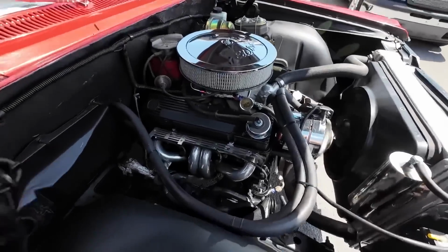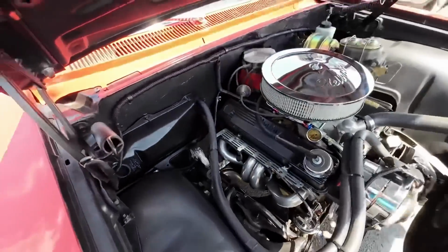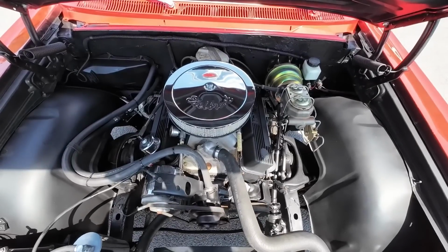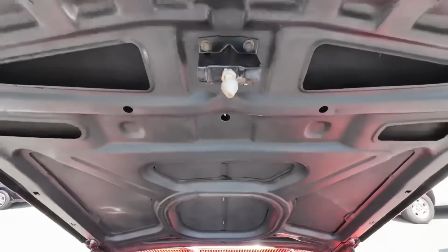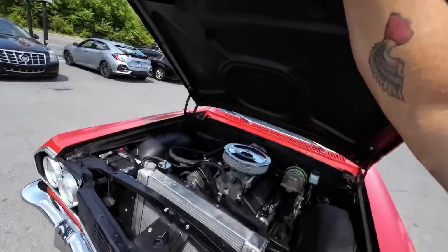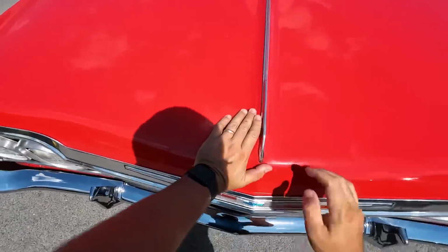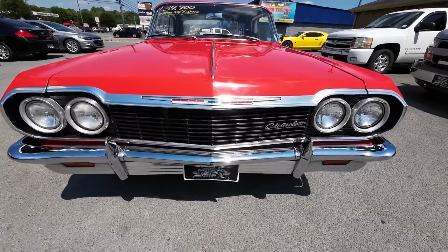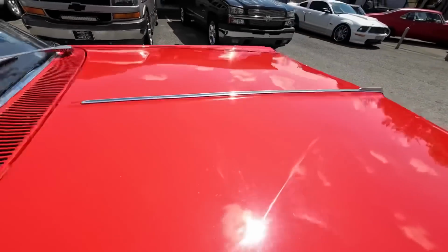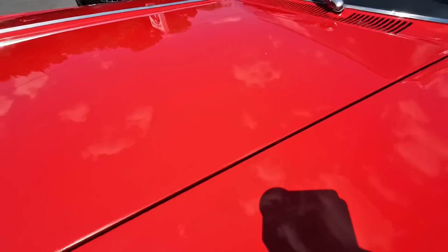Sounds like a little bit of an exhaust leak on this side. Coming on down with the hood, you do have to pull the latch. See, if you don't pull the latch, it sits up a little. And yes, I touched the idle up on this one. Now it's idling perfect without cutting off. Paint burn there. That's from a buffer.